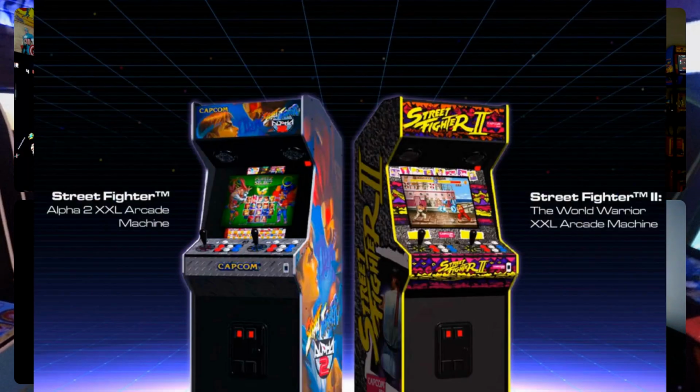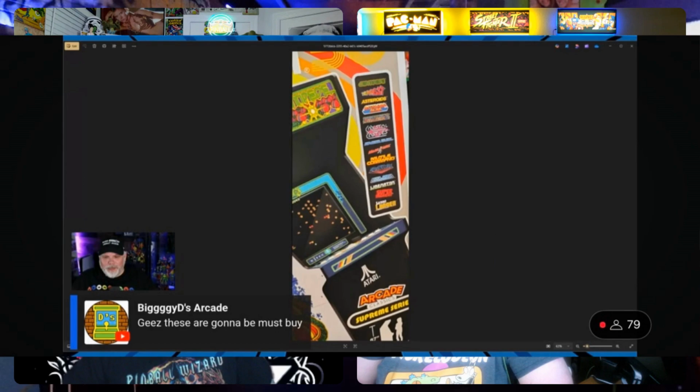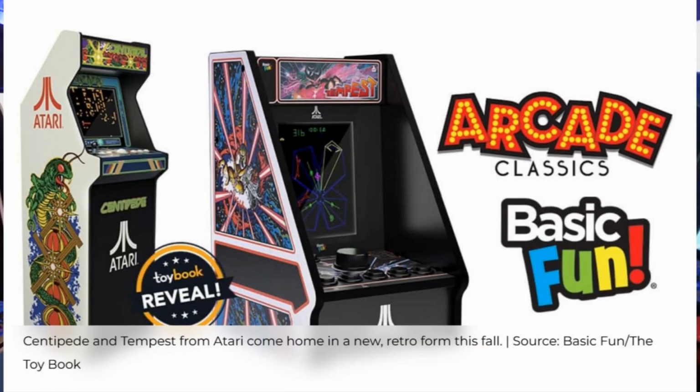I mean, they can do whatever they want. David McIntosh is in charge of it for all of them, apparently, because they're all doing the same thing. I don't get it. Why are there three companies making the same exact thing? Wait a minute, what about this? We got this coming too. That's an Arcade One Up as well. It's just the same thing with a different name slapped on it.